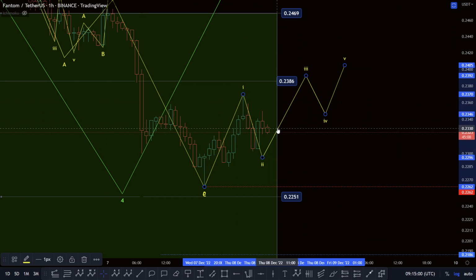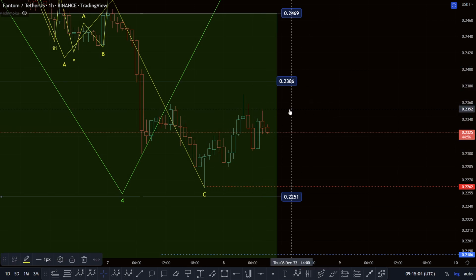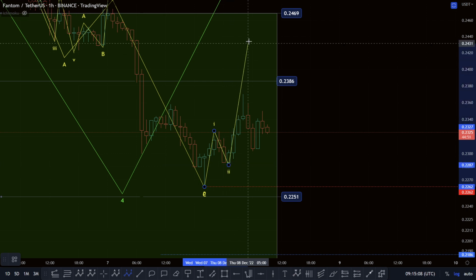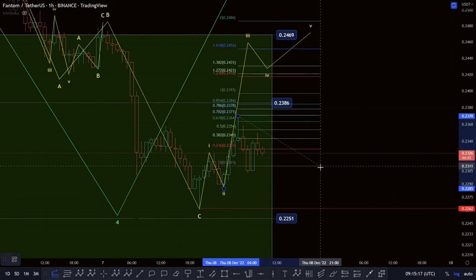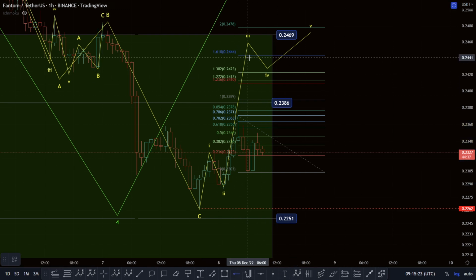alternatively, we could be looking at this move as a 1, 2, and then be looking for evidence that we're in this third wave. And basically what that would be is a move up from this current point to this 2444 area. So I'm just going to drop a mark on this for now.